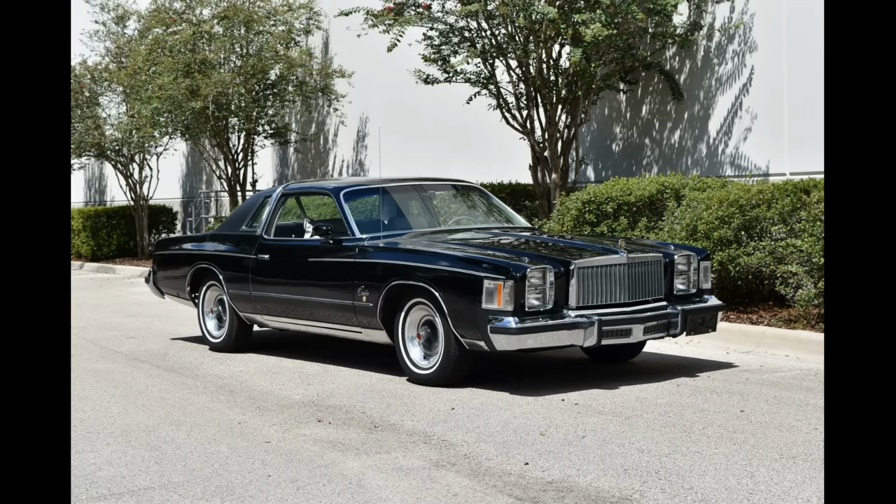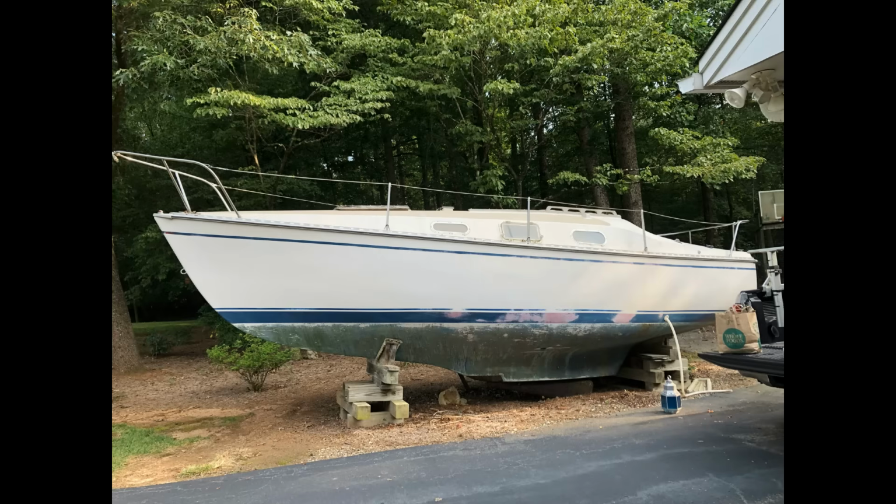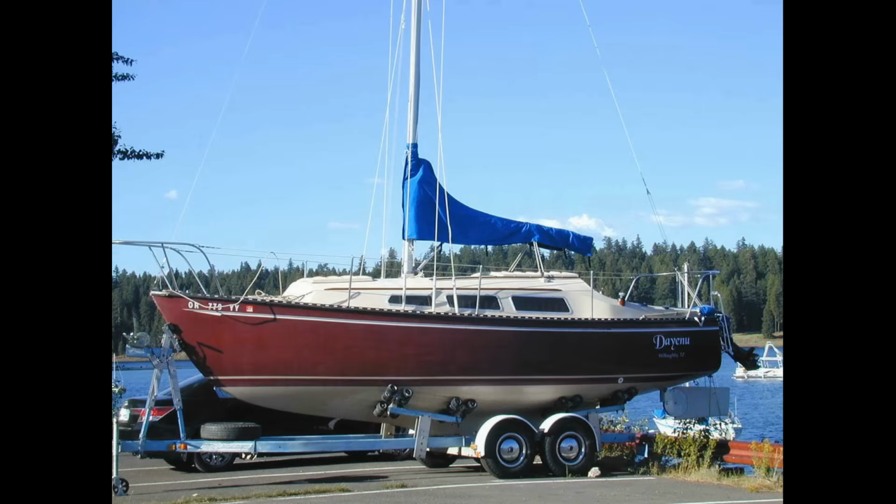Back in the 70s, though, Chrysler purchased a company that was already making boats and making boat engines, inboards and outboards. So for a while, it was possible for you to go out and buy a boat with an engine that both have the Chrysler nameplate on the side, which is weird.